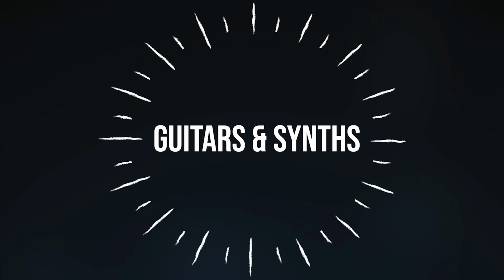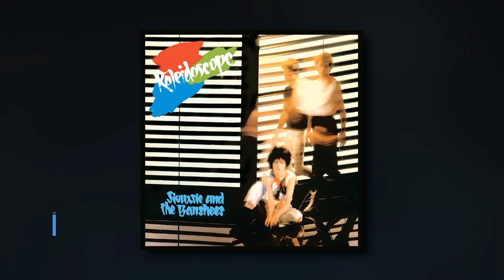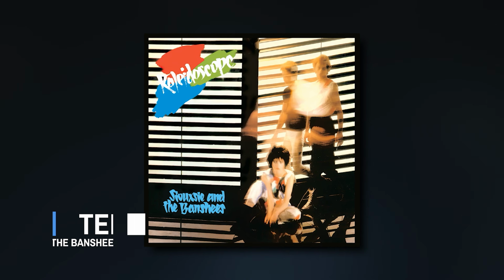Guitars and synths are often used to create texture and soundscapes, with effects like chorus, delay, and reverb being crucial to this. Sometimes this can be done in more subtle ways. Other times it's used as a wall of sound, where it's less about hearing the individual tracks and more about how they combine to create a certain texture.